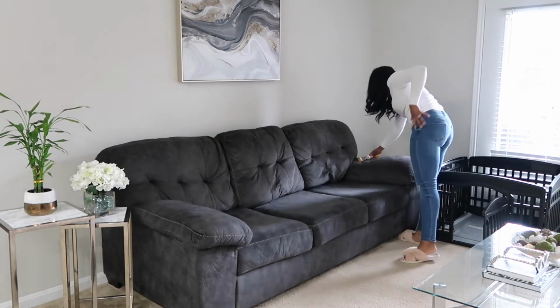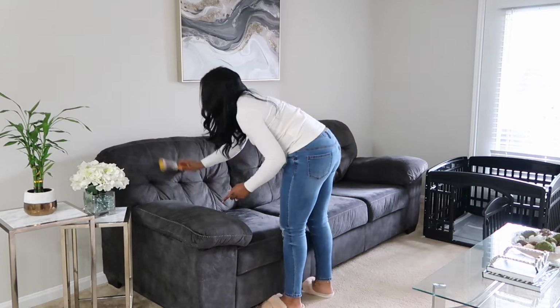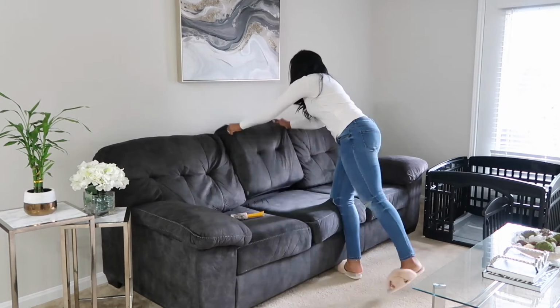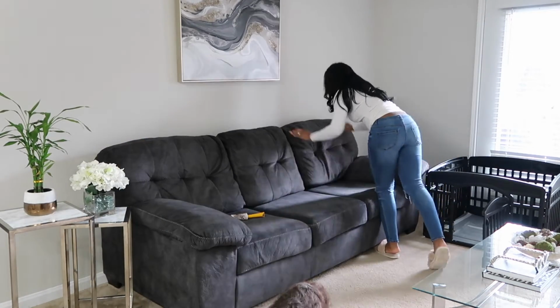Then moving on to the bane of my existence, this couch. It was a lot easier to use a lint roller. I've tried vacuuming it before, and a lint roller works just as well. So I'm just gonna do that and fluff the couch up to the best of my abilities, and then shop my home and put some yellow pillows out here just to add some color to the space.